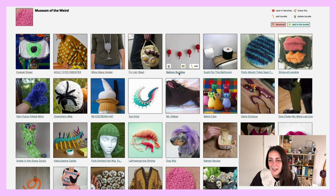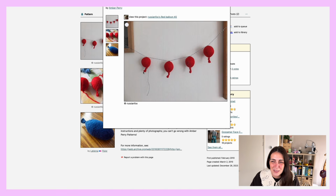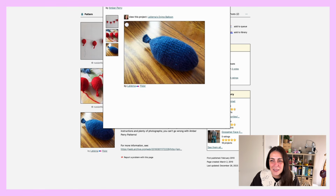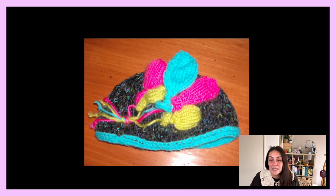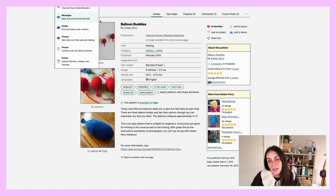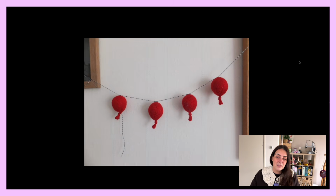Next up. So this is probably not super weird. It's like a garland made with balloons, but to me, they look like deflated balloons, which is weird. Why would you want to make a garland made out of sort of deflated, sad balloons? Oh, these are even worse, actually. Really deflated balloons on a hat. This just made me think of the aftermath of a sad birthday party. Especially the one that has a piece of string still attached and the others don't. I was just curious about this one, so I added it.